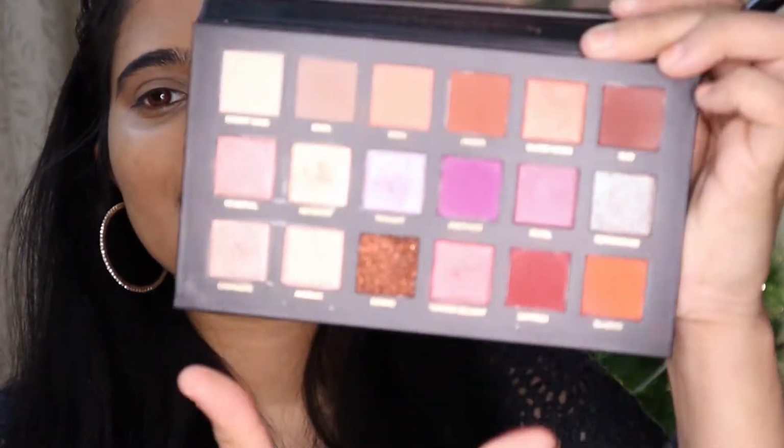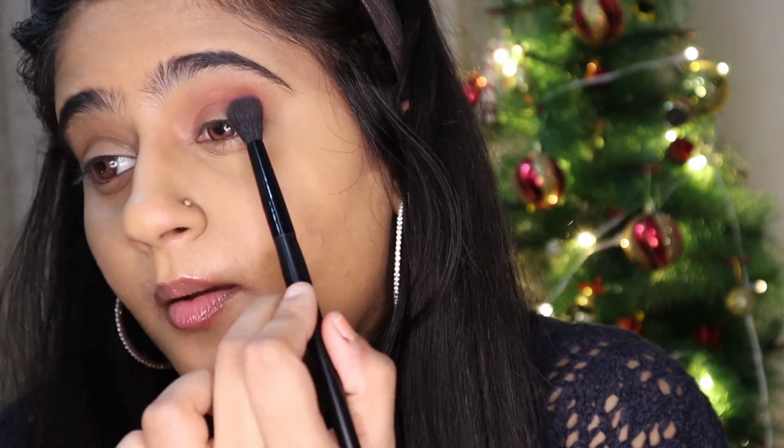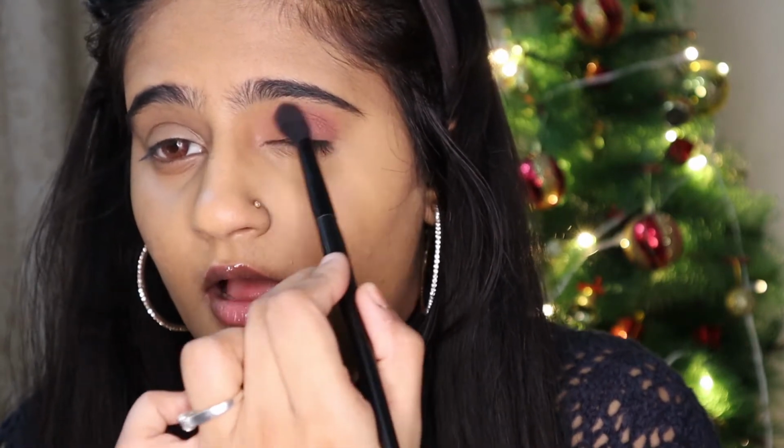And then we're going to take the hero of our eye look, and the shade is Amethyst. This is the shade I'm going to take. It's a beautiful shade. I love it. It's a perfect purple. I'm using the same Lakara E006 brush. I'm just going to tap off the excess and pat it. That's it. I'm going to keep repeating this step again and again until I'm satisfied with the color.